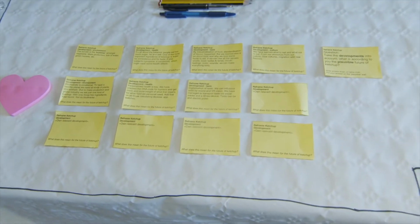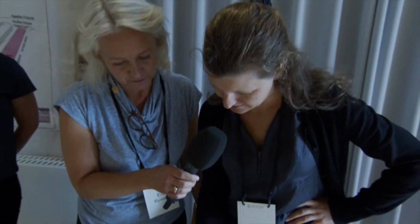I have one. Yes. Development environment. As we're discussing at the conference, it should be more environmentally friendly. Yes. Should we just read the text for our viewers here? Biodiversity is conditional. To have a healthy planet, we need all kinds of plants and animals. Due to mass production and global industry, we eat just one kind of ketchup. With only those few ingredients, year-round, not so biodiverse. So what does this mean for the future of ketchup? So that's the question. Okay.